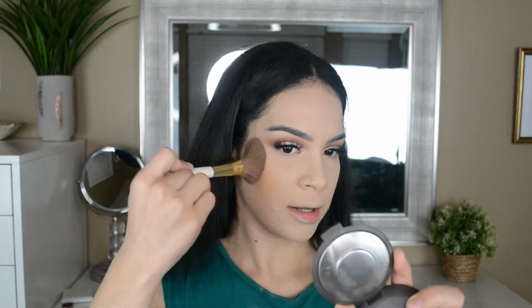And I'm going to take the L'Oreal True Match Powder in the shade W4.5. And I'm going to just apply this to the hollows of my cheeks, adding a little bit of color and warmth. I'm going to take the Morphe E8 brush and my Hoola bronzer and contour my face.